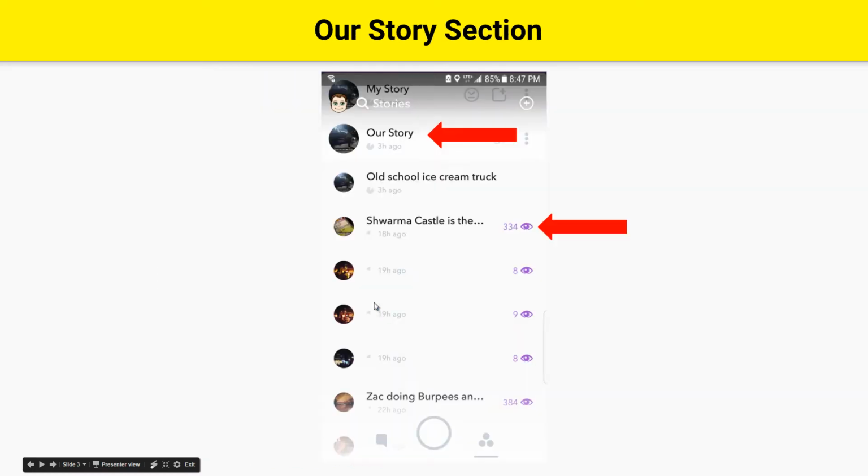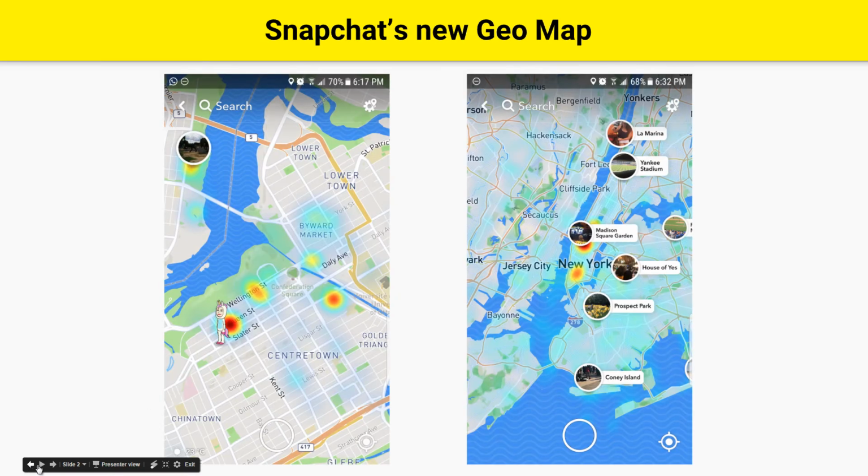So how can we use this for business? Basically, you can take your phone, take a snap of your product or your business, and post it to the Our Story section. So you have My Story up here, which is like your personal Snapchat, and then Our Story is like the global Snapchat, the map section. So when you post there, there's a chance that your post might show up on that map.